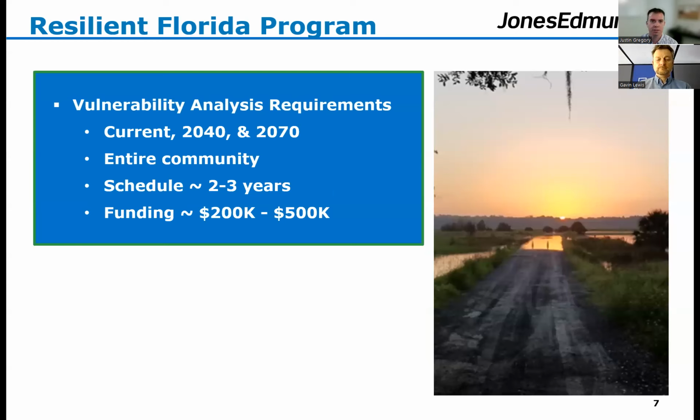Generally, the schedule that we're seeing for these projects is in the 2 to 3 year range, and funding for most of our clients has been in about $200,000 to $500,000. But obviously, some larger communities have got significantly more than this.